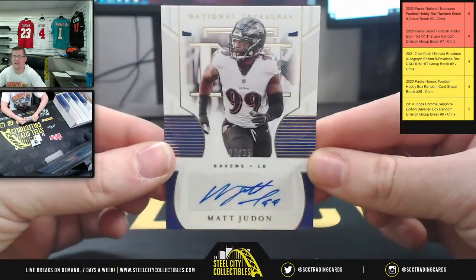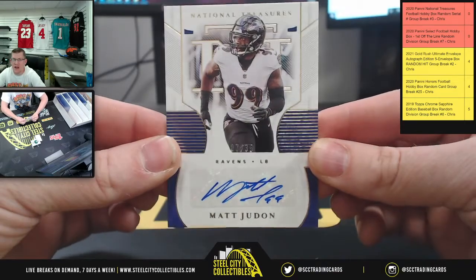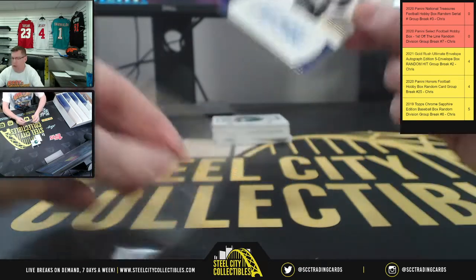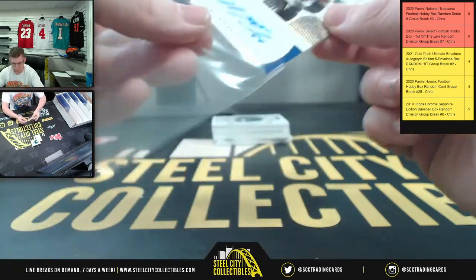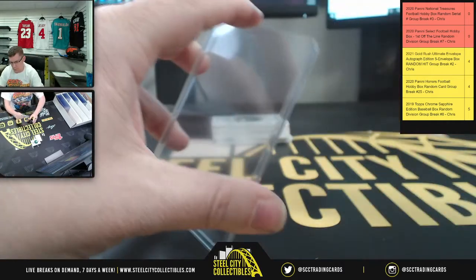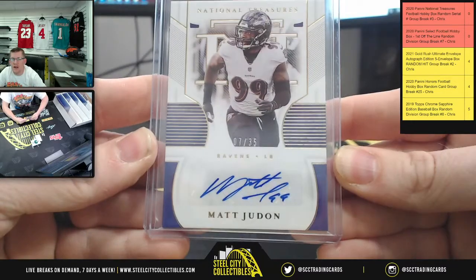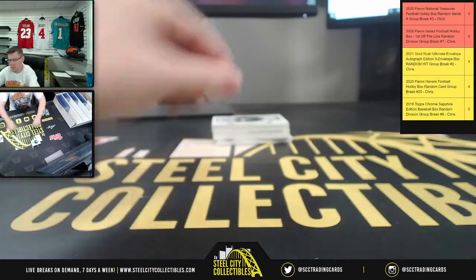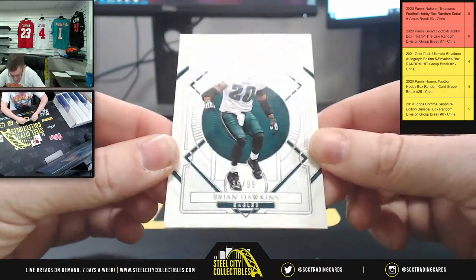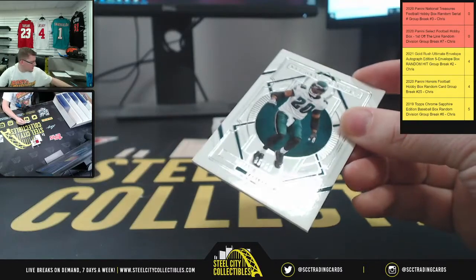Okay, Ravens, Matt Judon. That is number 7 of 35. Going to 7, which belongs to Ian. There we go, 7 of 35. Brian Dawkins. Brian Dawkins is 35 of 99. Going to 5.